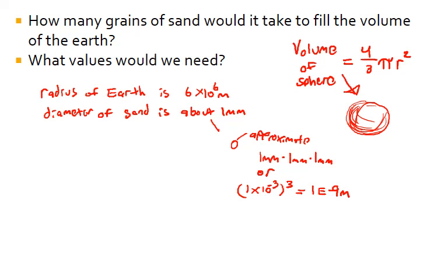Let's see if you can figure out from here how many grains it would take to fill the Earth, in orders of magnitude. Go as far as you can, and when you're ready to continue, or if you get stuck and want to check, you can hit play to continue. So go ahead and pause, and then when you're ready to continue, hit play.